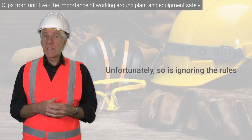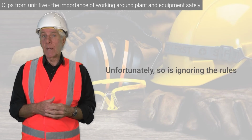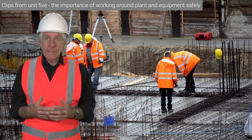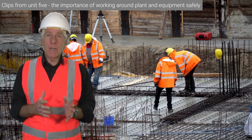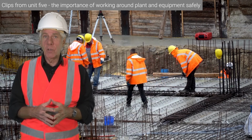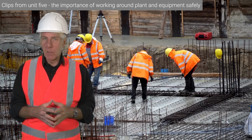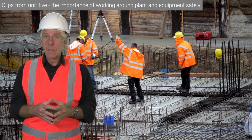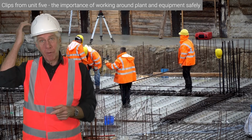Unfortunately, so is ignoring the rules in moments when we think that it'll be all right not to wear PPE. It is an inevitability that at some stage during your working life in construction, or even if you just pass by a site when not working, you will see someone not wearing PPE. The most common example is not wearing their arm.